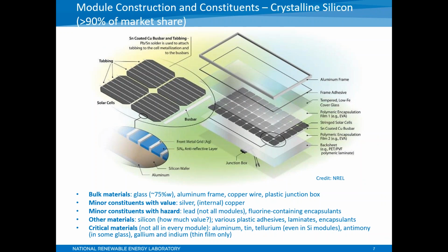You can see the different layers that go into what's sort of the sandwich of a PV module. This is something similar to a flat screen television panel that you have in your home. It's actually made of many different layers that are tightly engineered to work together and produce a product with the reliability and performance that we expect.